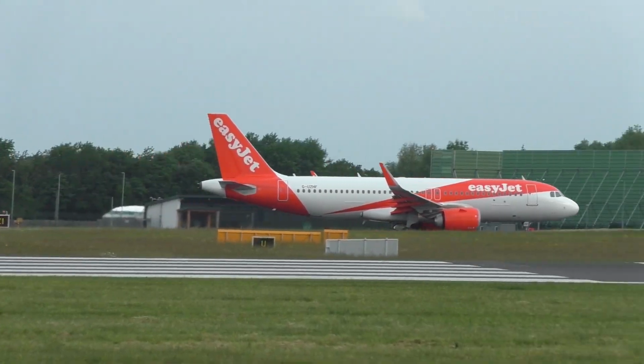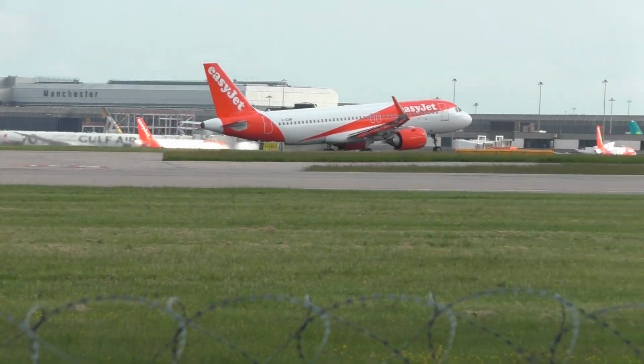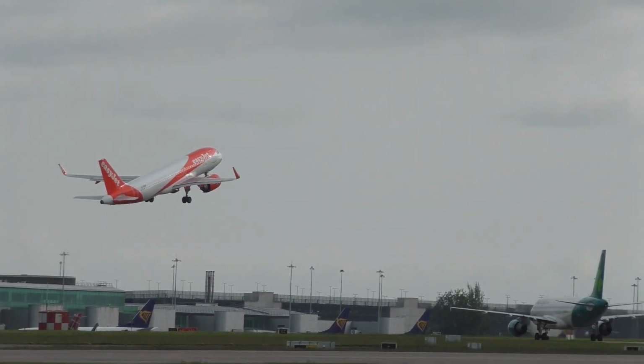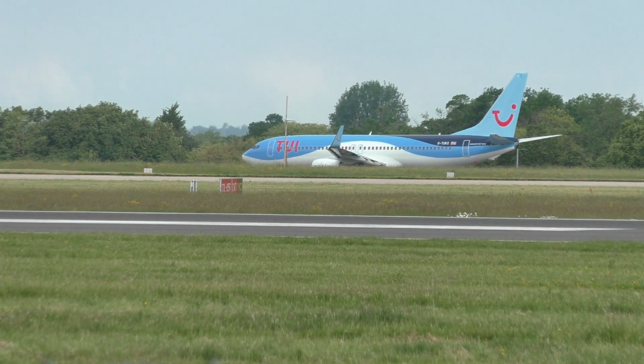I think it is. You know, today I think the EasyJet fleet's bigger than the Ryanair fleet. I don't know how many planes they've got in at the moment, because that's at the very far side of the airport. Again, we're not at the end of all this traffic.